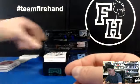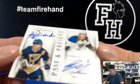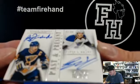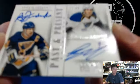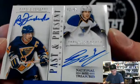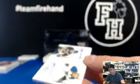Past and present double auto, Blues and Blues. Bernie Federko and Jaden Schwartz, 42 of 99. Oh, there he is, guys. Got it, one of the good ones.